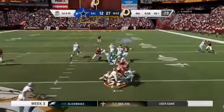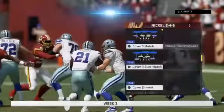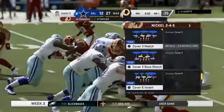They go back to Elliott. He's been busy. And he is going to be stopped cold behind the line of scrimmage. It's a loss of a yard there, and it's 2nd down.